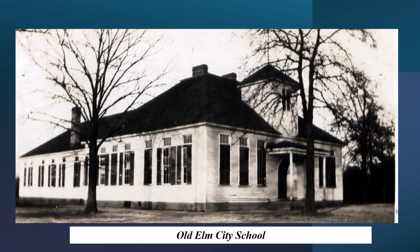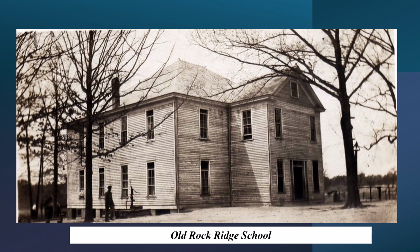This is the Old Elm City School, and on the 1917 map it is listed as a high school along with Stantonsburg, Rock Ridge, Lucama, and Wilson. A new school was built in 1922, and it had 16 rooms. Now this is an example of a 2-story frame school.